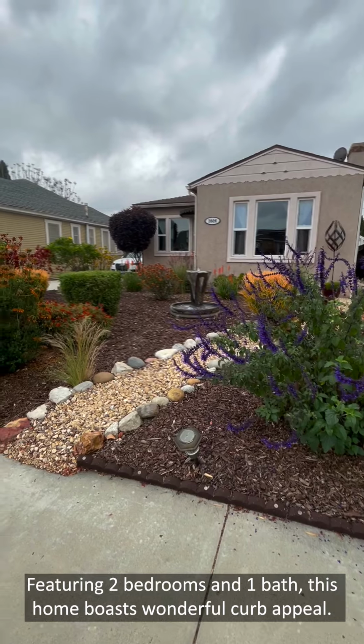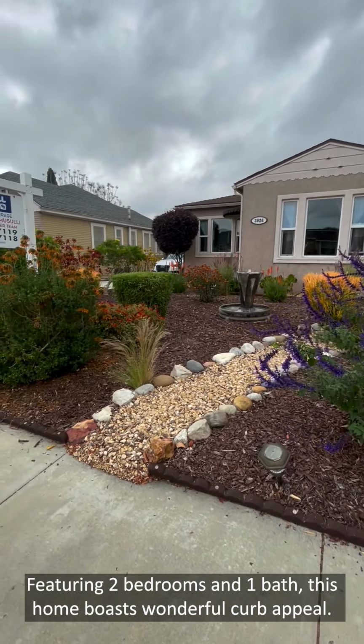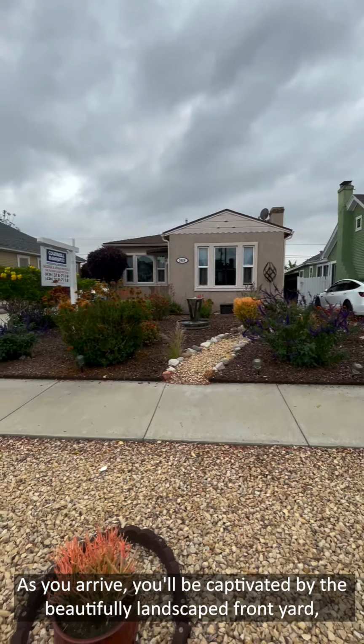Welcome to this lovely traditional home in the charming View Heights neighborhood of Los Angeles. Featuring two bedrooms and one bath, this home boasts wonderful curb appeal. As you arrive, you'll be captivated by the beautifully landscaped front yard, complete with drought-resistant plants and a calming fountain. The bright and airy living room features wood flooring, a coved ceiling, a charming fireplace with a classic mantle, and views of the charming front yard.